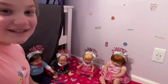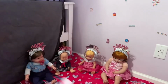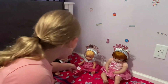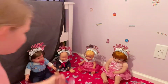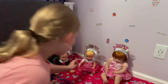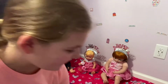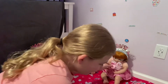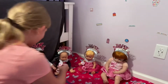Do you want to open presents, Noelle? Or we have to pass out party favors. Who wants a rattle? It's a girl. Me, I want a rattle. Okay, I'm going to give Harper a rattle. I think she likes these rattles. Yay, got a rattle, guys. It's a girl rattle. It's a girl birthday. Who wants another rattle? Me, yay. Okay, Noelle wants one. Oh, I want one. There you go, sweetie.